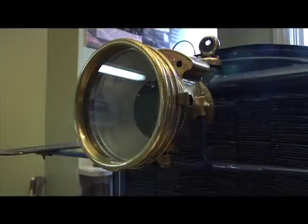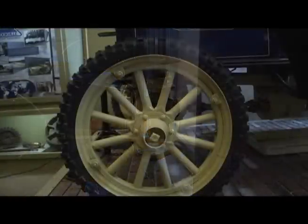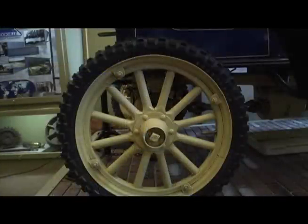The headlight mounted on the front of the car was a carbide gas light. The side lights and rear lights were all fueled by kerosene. The original tires were 3x21. The tires on this vehicle are 3x17. But this is definitely the first four-wheel drive in America, and the first successful four-wheel drive in the world. And in 1985, I decided that we were going to build one.